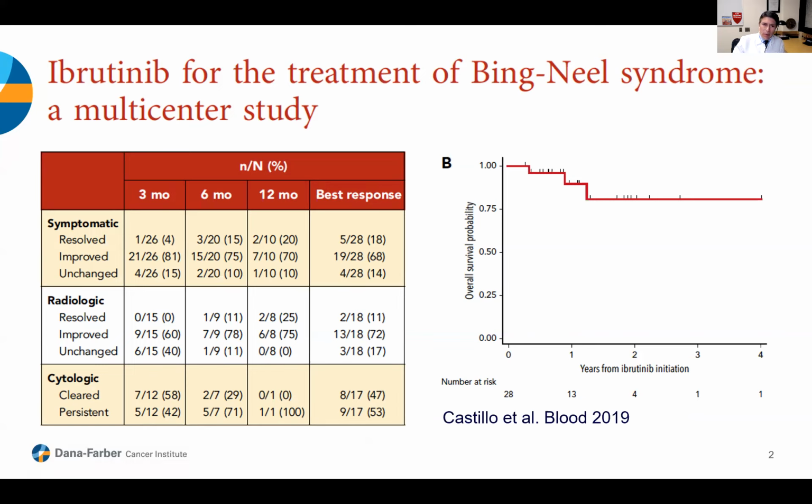At the beginning, this could be problematic because when we treat patients with more aggressive primary brain lymphomas, the goal of the treatment is to clear the spinal fluid. That's how we measure the efficacy of the treatment. But in a condition like Waldenström's, in Bing-Neel syndrome, in which these are not aggressive conditions and they are incurable conditions, I think it is okay that the spinal fluid still has malignant cells in there.